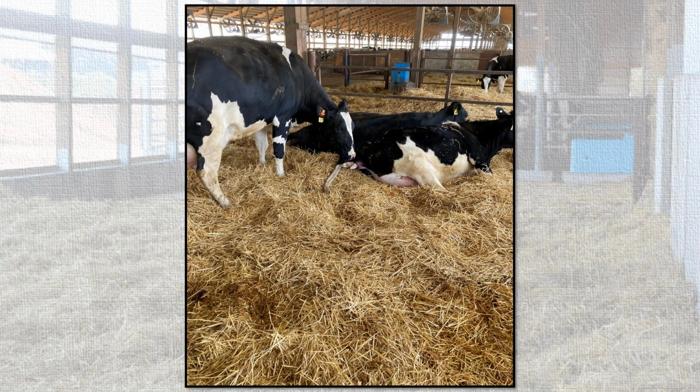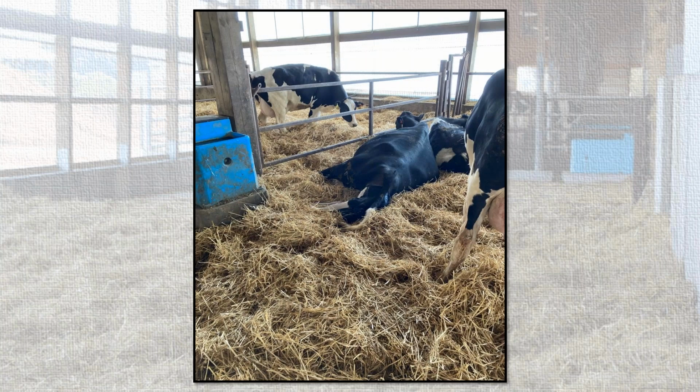So they're coming out of the sterile environment, and what is their new home look like? Halfway out, she's doing fine. I wanted to stay out of her way.